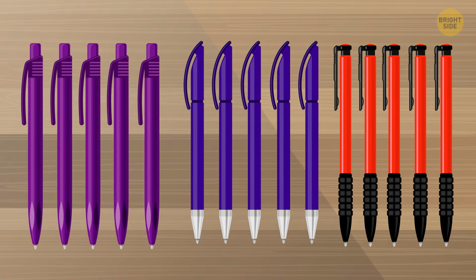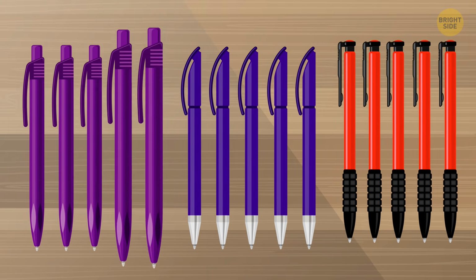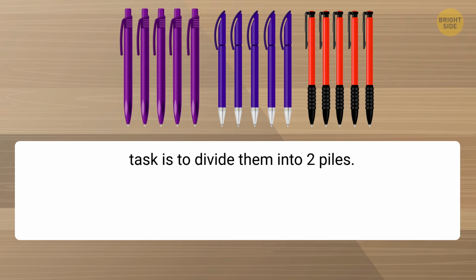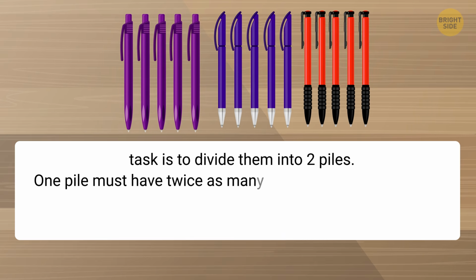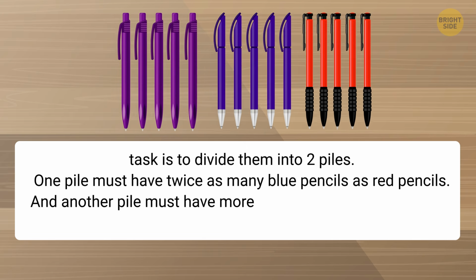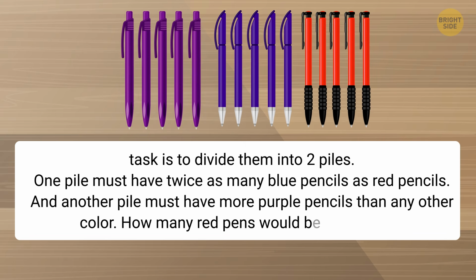The interviewer has 15 colored pencils, 5 blue, 5 red, and 5 purple. The task is to divide them into 2 piles. One pile must have twice as many blue pencils as red pencils, and another pile must have more purple pencils than any other color. How many red pens would be in each pile?